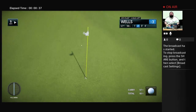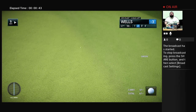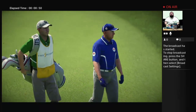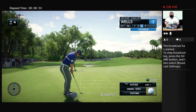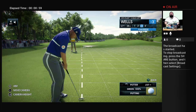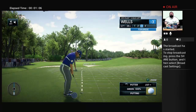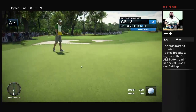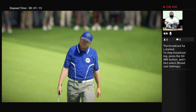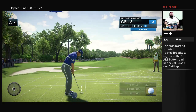Seems to like it. Looks like it's headed for the green. Chance for birdie after that beautiful shot. Made par yesterday. This one for birdie. Pretty good effort right there. Been pretty good all day from this distance, just trying to take care of business.